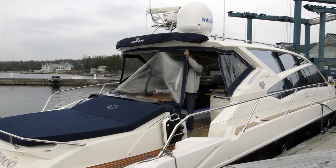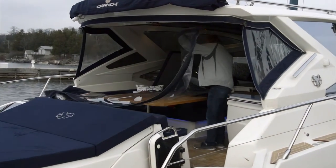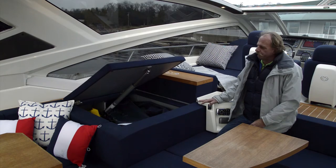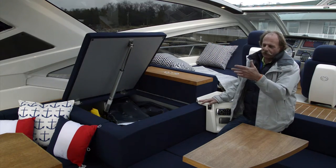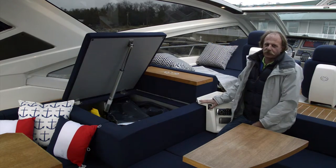One of the issues on all open boats is what do you do with the canvas when you take it off? Cranchi solved that problem by making this storage area here in the cockpit. It's very simple. You take the aft curtain off, fold it up, and put it here in the storage locker along with all the other things that you use on a daily basis.